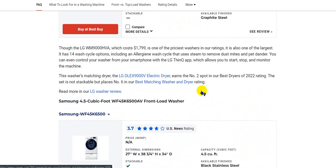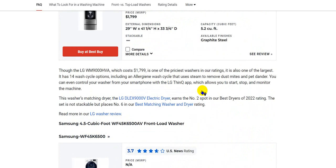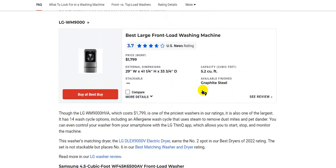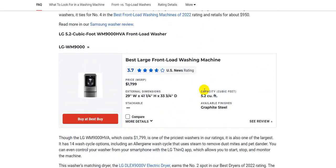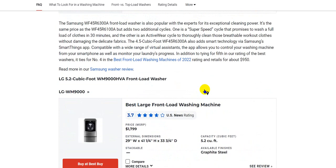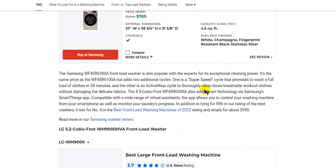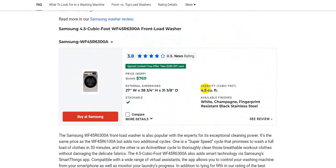Samsung's 6 cubic foot WV60M9900A front burden washer permits you to wash enormous burdens, yet it additionally considers two clothes washers into one.